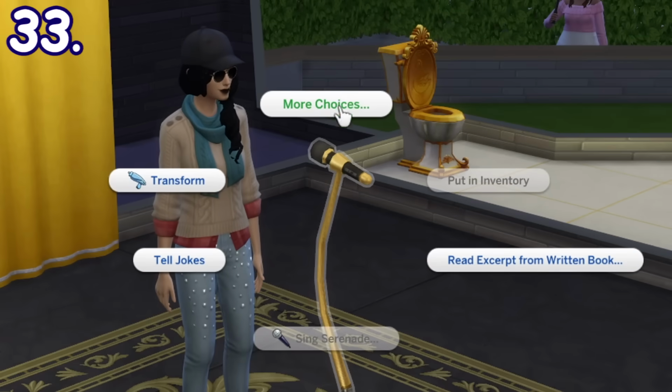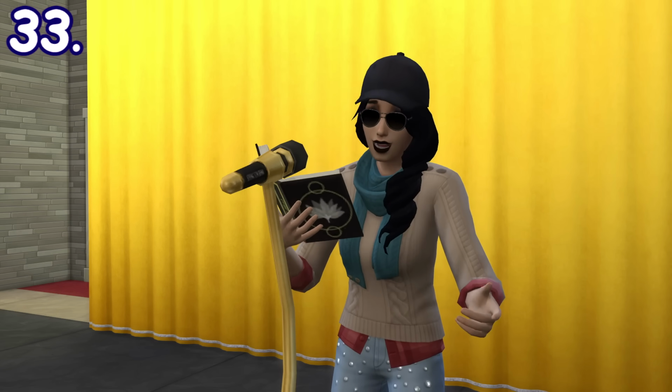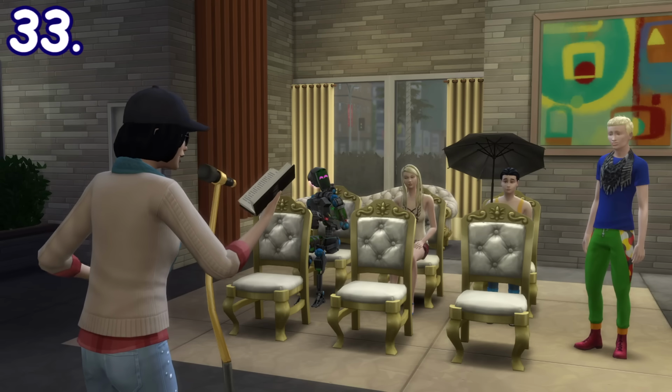If you have a book that you've written yourself in your inventory and have a standing microphone lying around, you can read excerpts from your written book using the microphone to an audience.